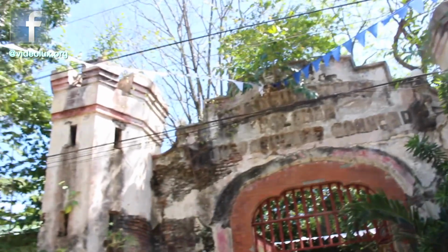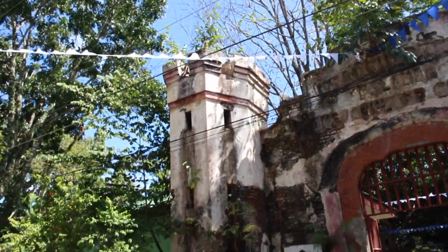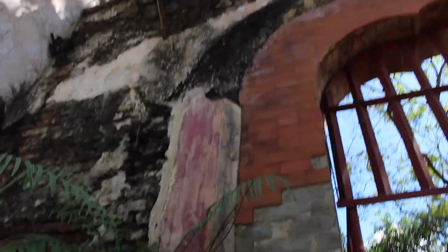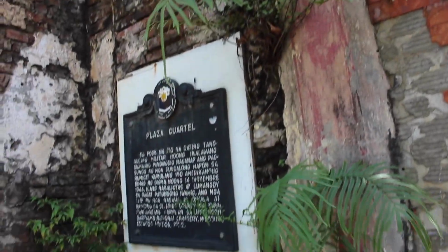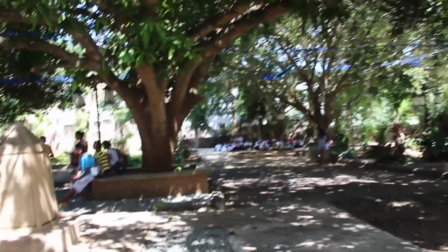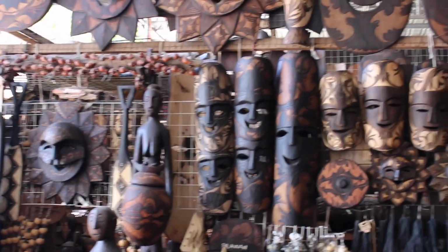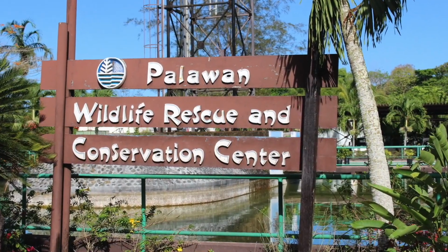It's easy to find a quick tour group to spend about half a day exploring Puerto Princesa. It has a province vibe and is quiet at night and usually benefits from a steady breeze coming off the South China Sea. A few of the popular spots on the city tour include the War Memorial at the Plaza Cuartel, Baker's Hill, and the Palawan Nature Reserve Park.